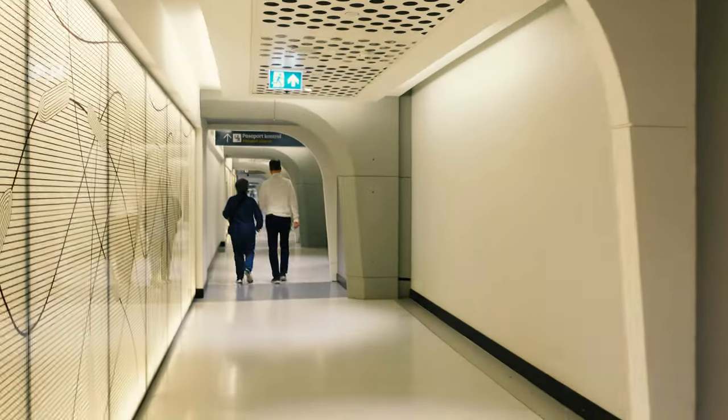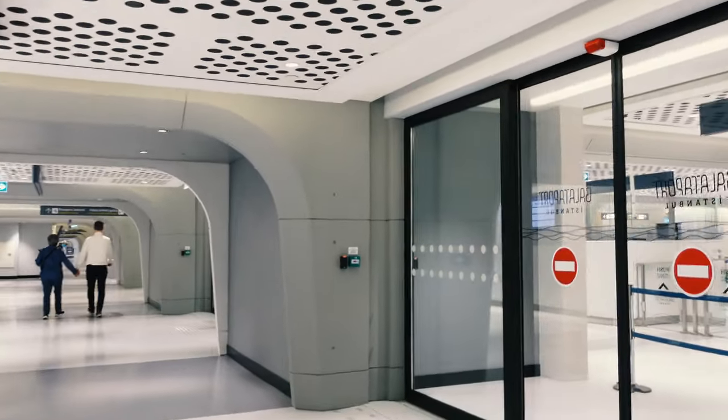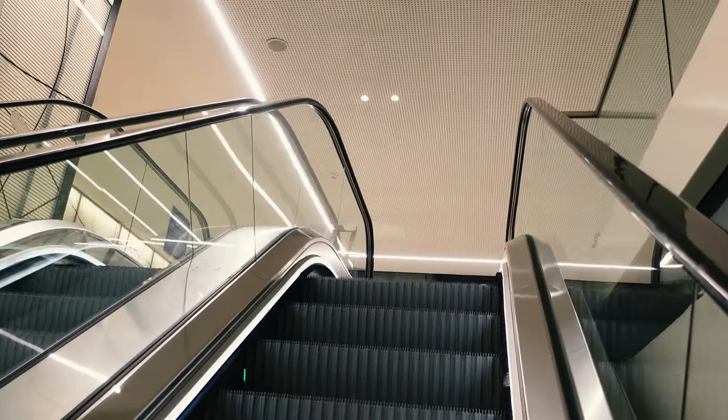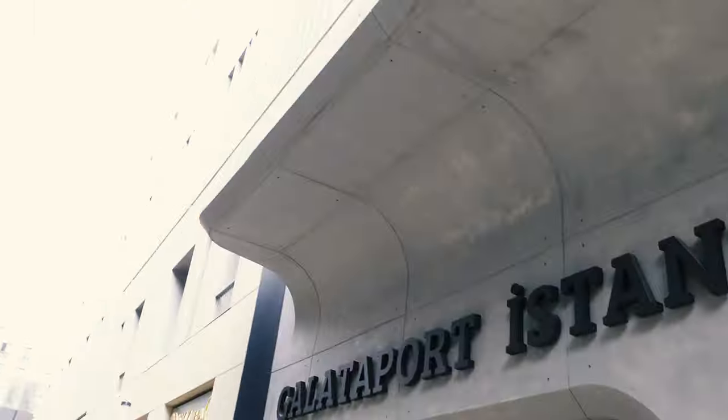Underground terminal. That's kind of cool. This is actually a pretty neat looking terminal. Alright, so it's interesting. You have to go down two flights of stairs, only to go up two flights of stairs again. Does that make sense, right?